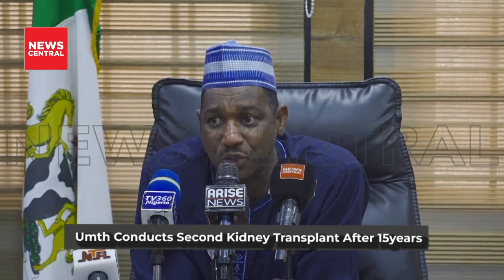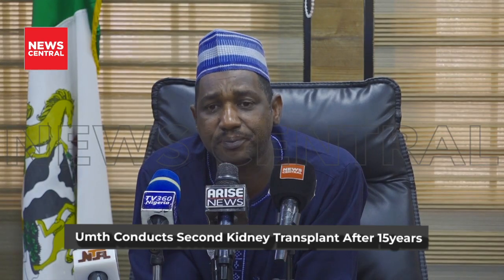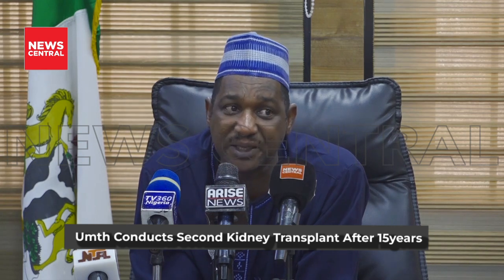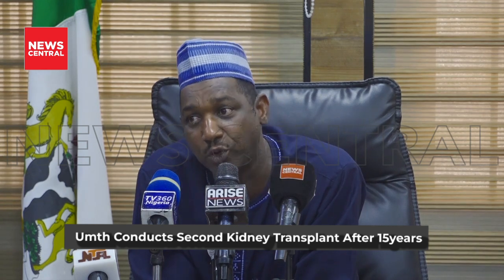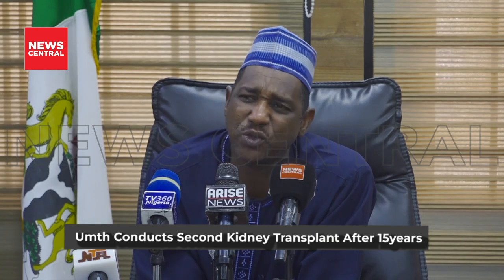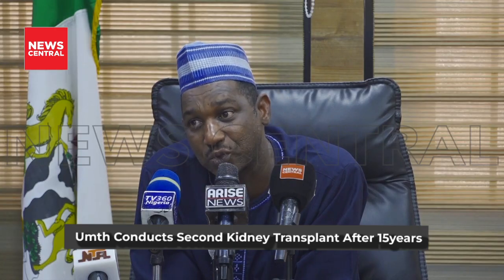And also, there is an apheresis machine within the kidney center so that it can separate plasma and blood. There are also over 20 dialysis machines within the kidney center.